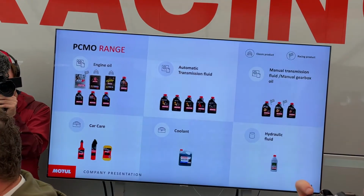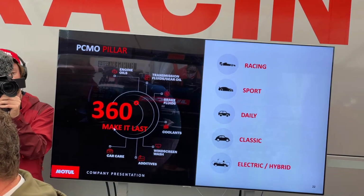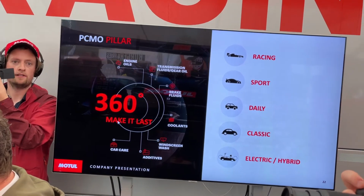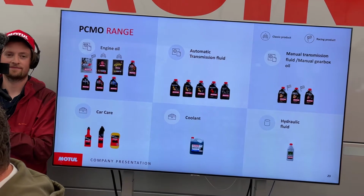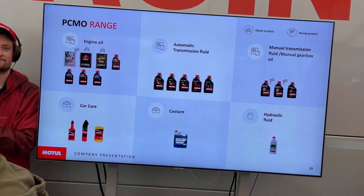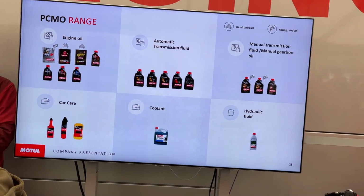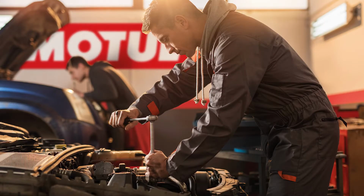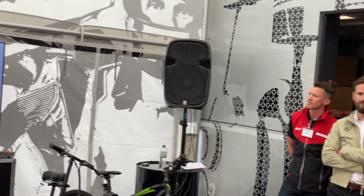We're also, as been mentioned, talking about electric and hybrid. We've got a massive range for that, one of the most extensive in the market, so we are looking to the next phase, the next generation, and that's key for us. So in terms of our PCMO range, it's there on the shelves behind you, but it's a very comprehensive range, covering everything you could possibly need, from the classics, the heritage, right the way through to the modern engine oils, ATF, transmission. We have all the supporting equipment as well to support the change of transmission fluids.